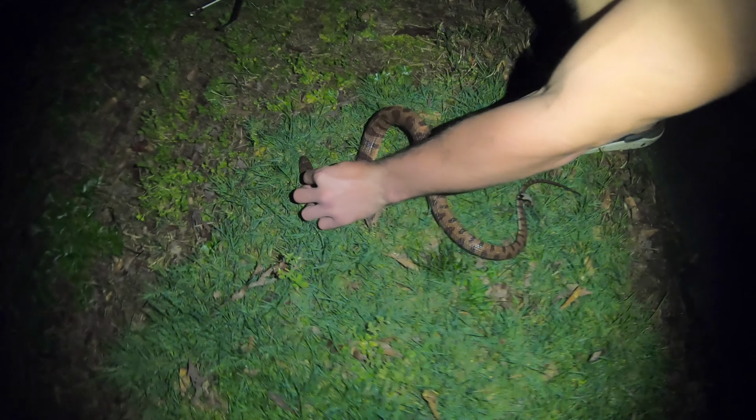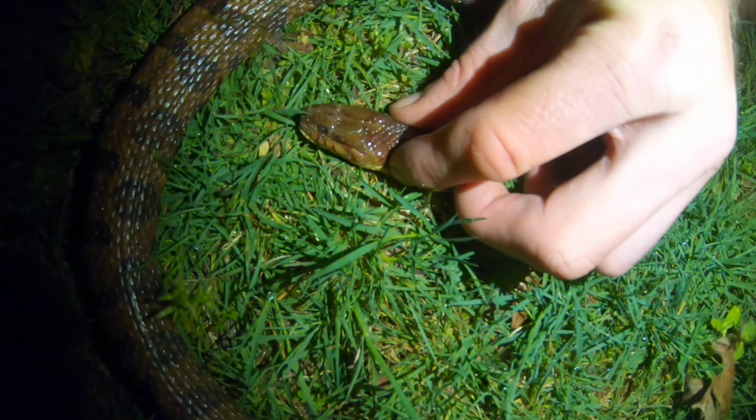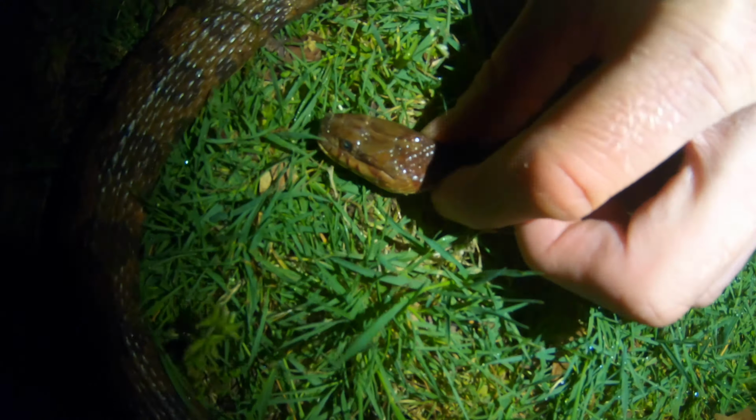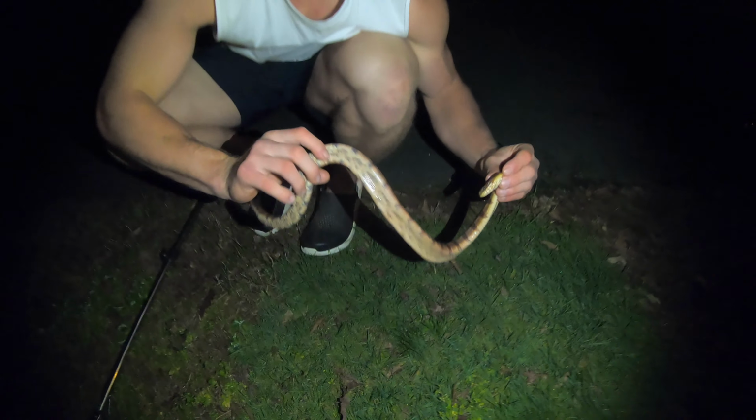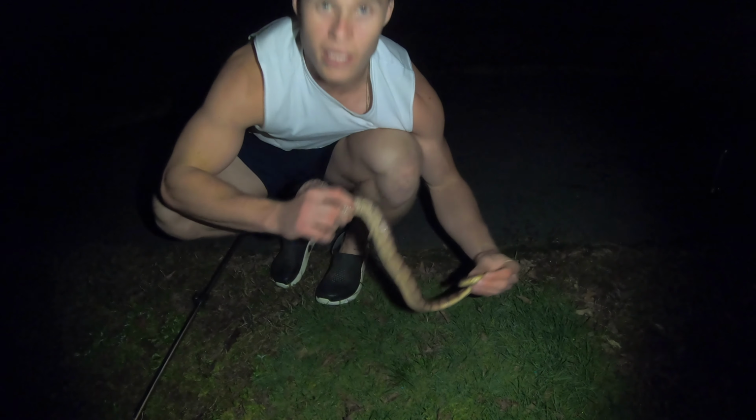Grab him. You always want to use your hand right behind his head. Just want to do that. And perfect. So that's how you grab him. I'm also bleeding. I don't know where the blood's coming from. He didn't strike you, did he? No.